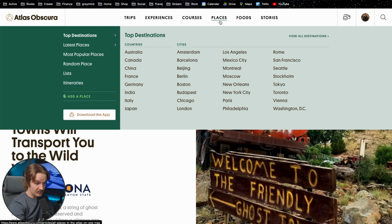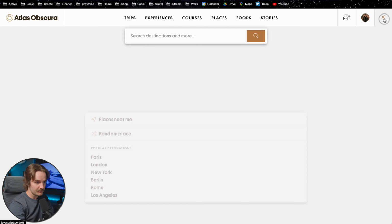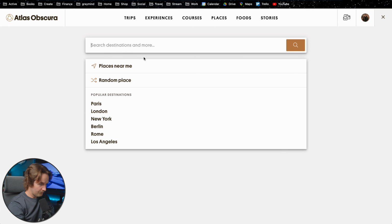So I've been planning for an upcoming trip recently. The first stop of that trip being London, which is actually on this top destinations panel here. I would click London here, but I'm going to show you over here on the top right, this little magnifying glass. I'm going to click that. I'm going to type London in here, but first I'm going to talk about real quick, this places near me is a really cool feature.